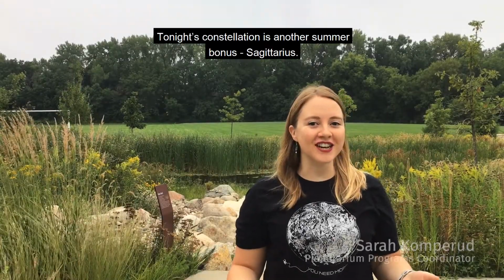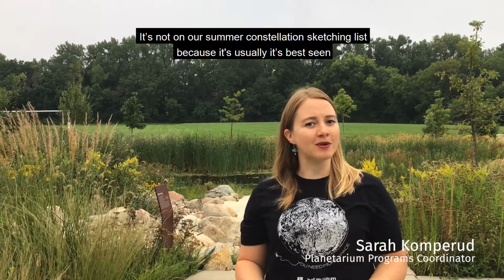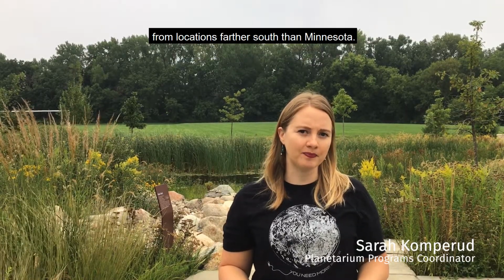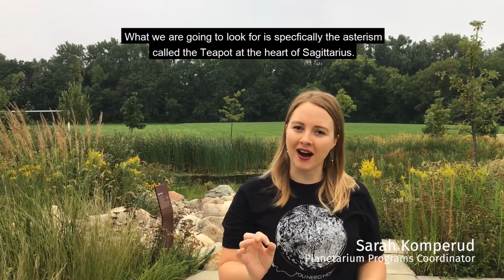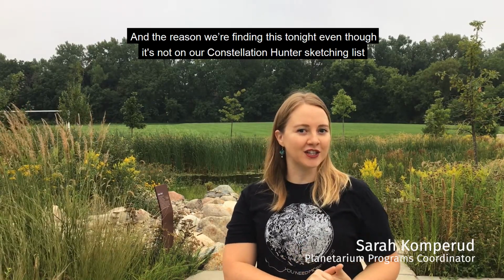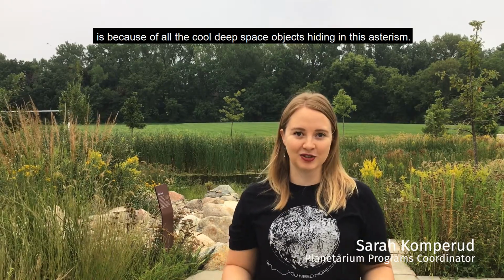Tonight's constellation is another summer bonus, Sagittarius. It's not on our summer constellation sketching list because it's usually best seen from locations farther south from Minnesota. What we are going to look for is specifically the asterism called the Teapot at the heart of Sagittarius. And the reason we're finding this tonight, even though it's not on our Constellation Hunter sketching list, is because of all the really cool deep space objects hiding in this asterism.